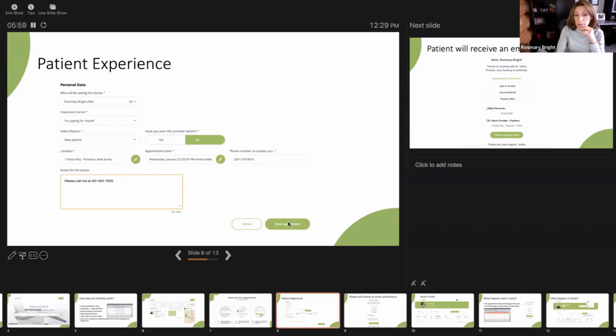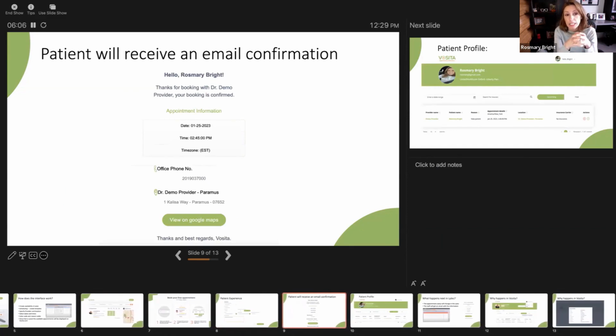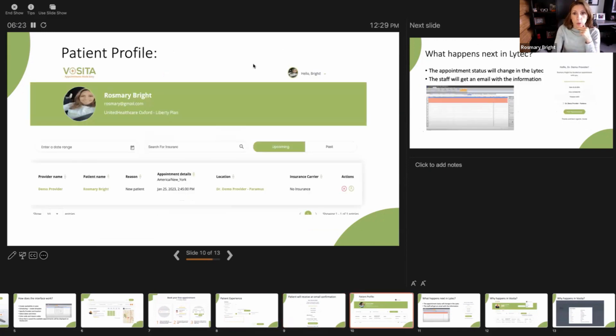Once you select to book an appointment, the patient will receive an email confirmation. This confirmation will indicate the appointment time that I've selected for the provider, and it'll contain all that information on a single screen. As you can see, I have the provider's information. I can click on view on Google Maps. I can get directions, and so on and so forth. Also, once I've completed the appointment within my Vosita patient profile, I will then have an option to see what my appointments are for the future. If it's an in-office appointment, it'll be indicated with this image. If it was a telemedicine appointment, it would simply have an image of a phone.